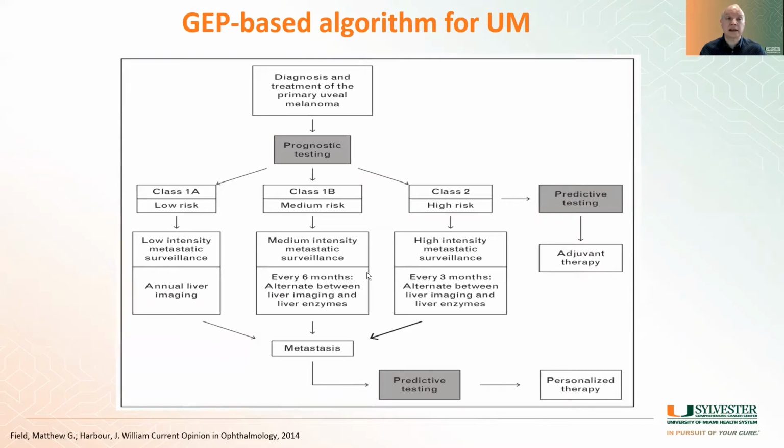If somebody has a class 1 that is low risk, or a class 1B that's medium risk, or a class 2 which is high risk, we may want to monitor these patients differently. We want to monitor patients very intensely if they have a high risk, and we want to do the types of tests that are very precise to try to pick up the development of metastatic disease at an early stage, where it might be easier to treat and potentially cure that patient.